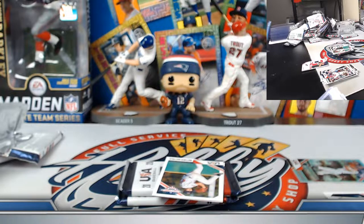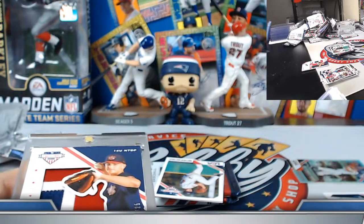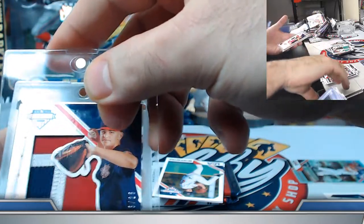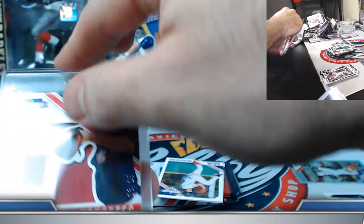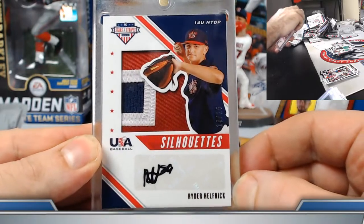Hey, Ross. Nice that it worked out in that one for you. Certainly doesn't always work out like that, so glad it went to a spot needing some action in that sense. I know you paid over $100 for that spot too, so. Well, let's see if I can get this to cooperate. There we go. 14 of 25, Ryder Helfrich on the board.